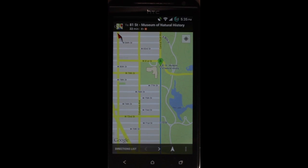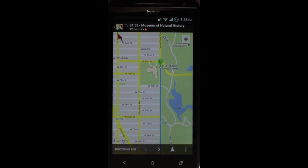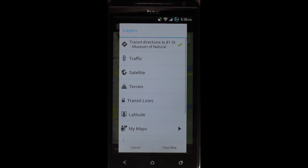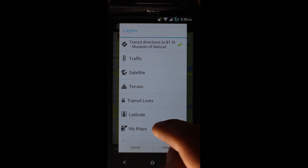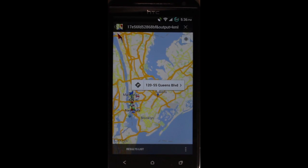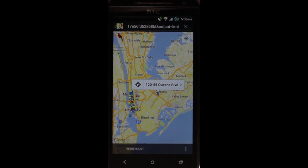And like I said, it was something that was really useful for myself. And one of the other things you can do is on the browser version of Maps, you can add things to the map. So I made a map with my wife, and you go to layers, and then you select My Maps. So here's a map that we made for New York City, and basically we just put things on the map that we wanted to see and do, and it zooms out to show everything that's on the map.